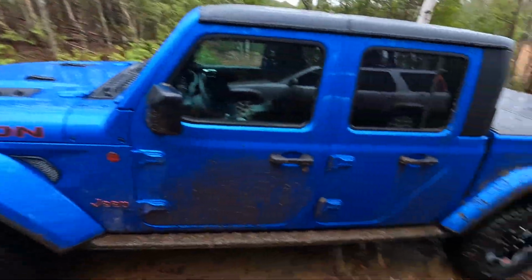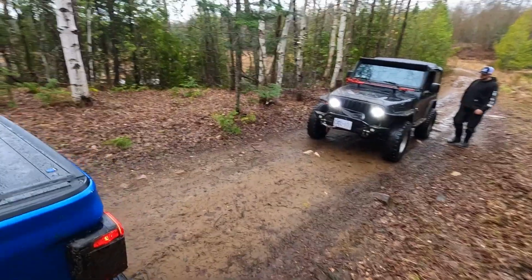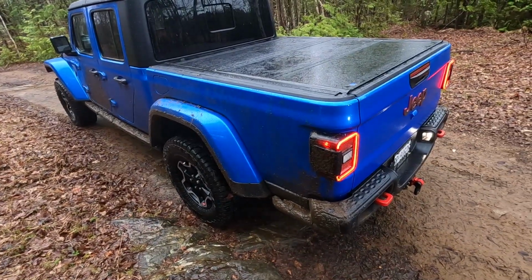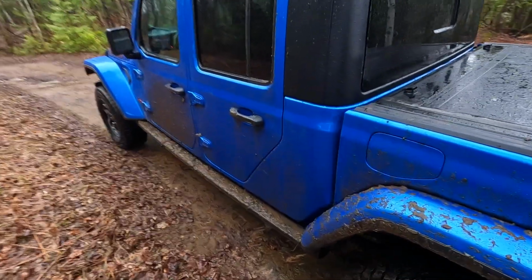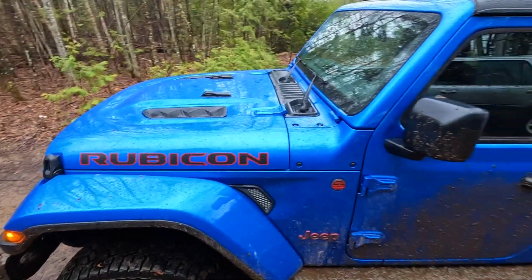I'm not too sure exactly because, like I said, I haven't been here in 2 years, so I don't remember all of the spots and all of the obstacles. But we definitely got her dirty today, so we did a good job and definitely cannot wait to go out and hit a more challenging, more interesting trail. But this was a great way to open the season and to start her off.